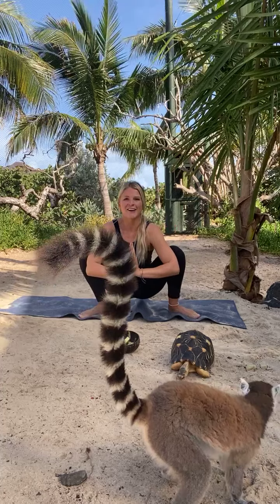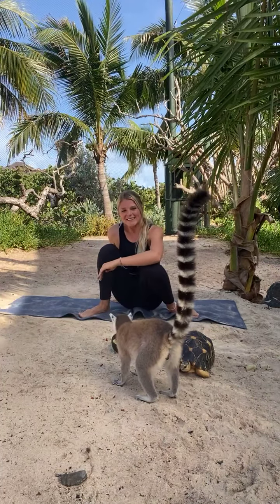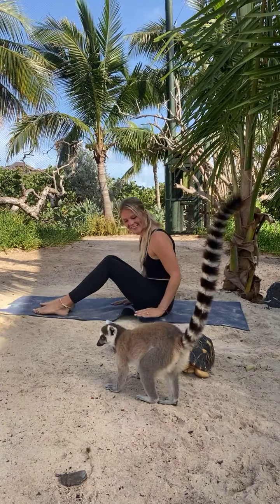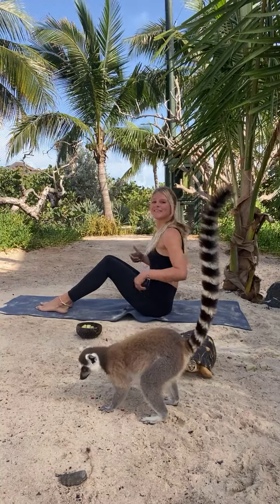So taking that rock from side to side here, then we're going to bring our bottoms down to the ground. The lemur's bringing his bottom into the camera. Come on, out of the way. This side. So bring your bottoms down to the ground.